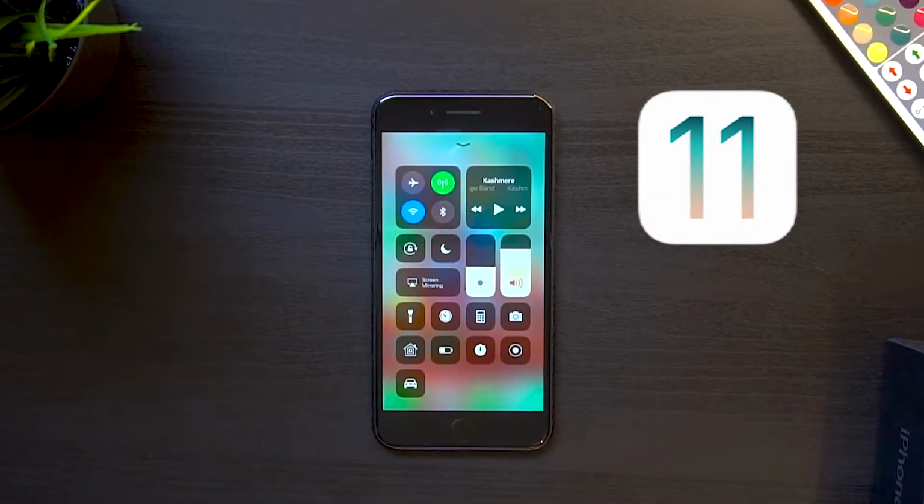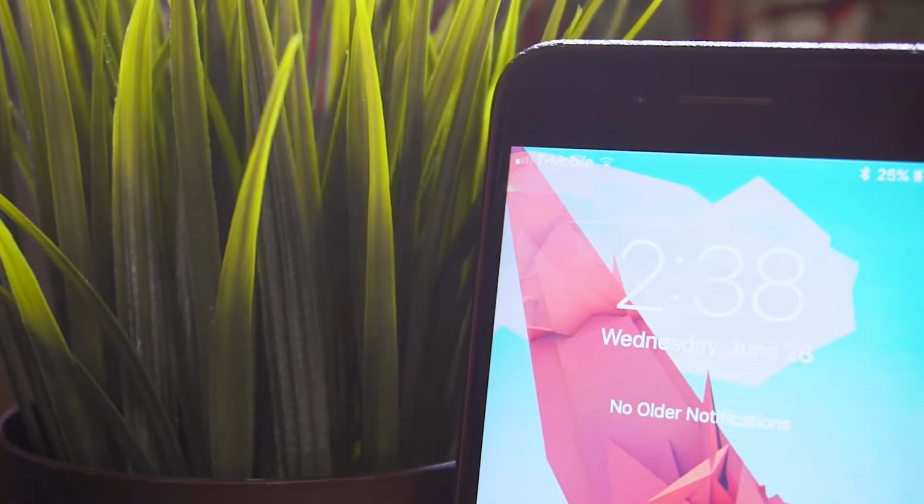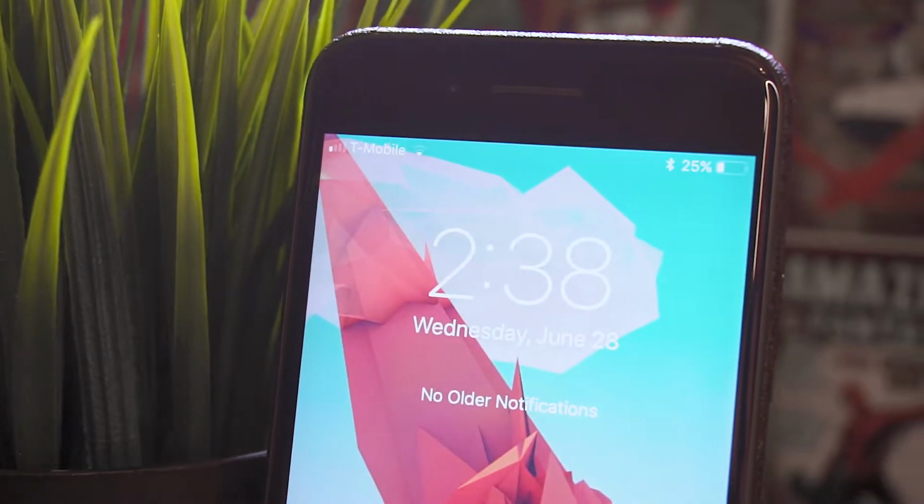Each year, Apple releases a new iOS for their iPhones and iPads, and this year was no different. The public beta was just released this week, so we're going to take a look at the top 5 features that you need to know about for the fall update.